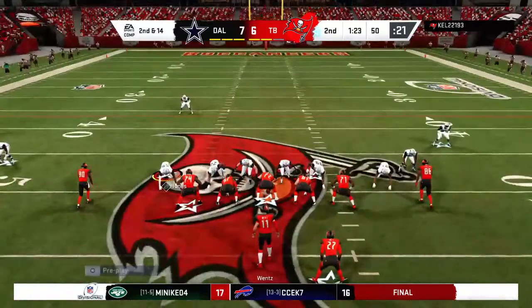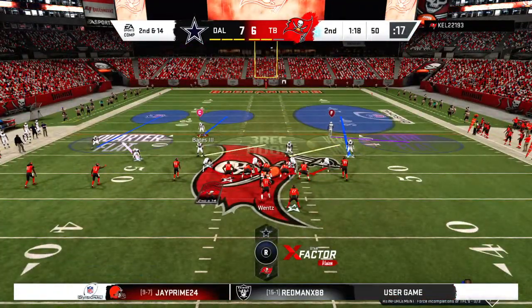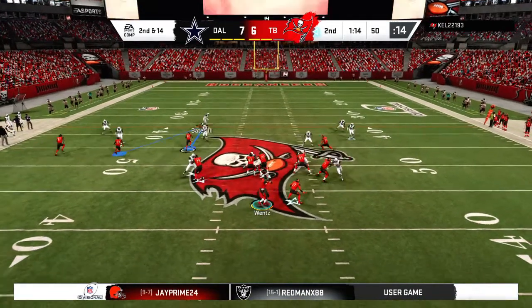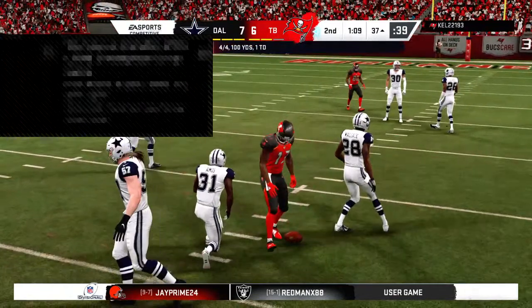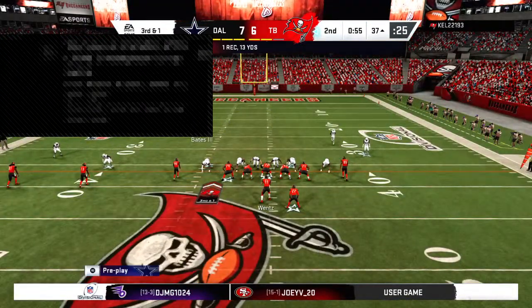Well, the first play of the drive lost 4. Now they'll look to move it forward here on 2nd and 14. From midfield, here's Wentz. Got an open man. It's Michael Gallup. A good pickup there, 13 yards as they get closer for third down.